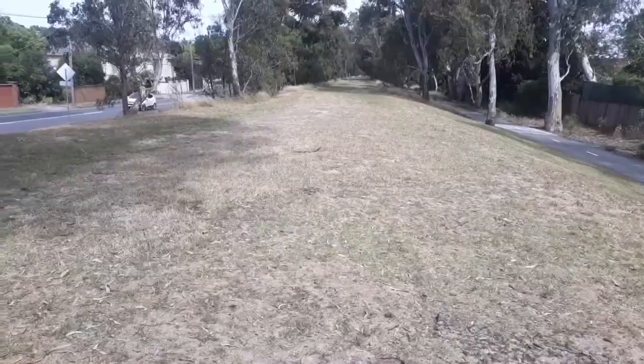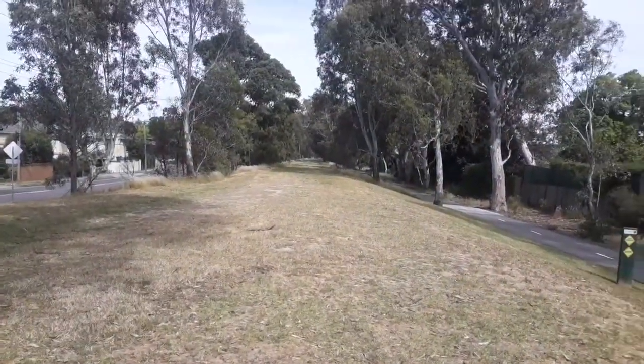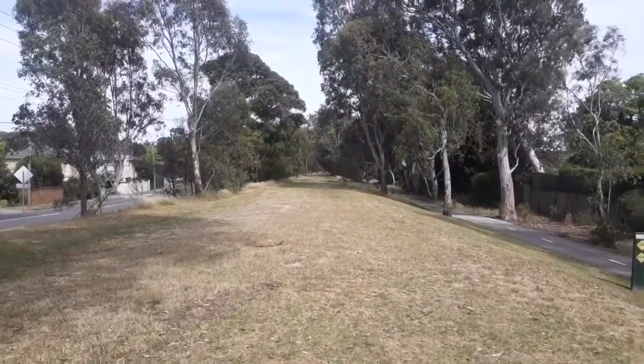I think this is my favourite part of the line. The alignment is perfect and it's been untouched apart from getting all the tracks and things away. Although it's a little bit bumpy, this is very, very cool.